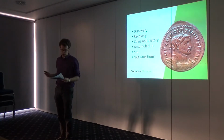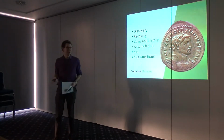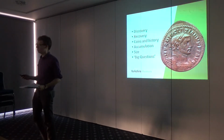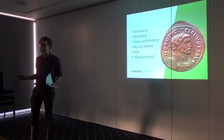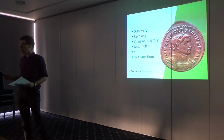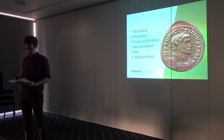We're going to talk a little bit about the accumulation. How was it put together, or what do we know about how it was put together? And then lastly, think about size. Actually, how big is it? This is a big hoard, a big pot full of coins, but what does that mean in terms of buying power, and kind of give the context of that?